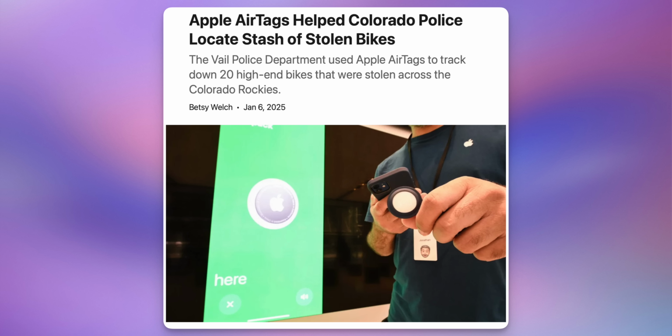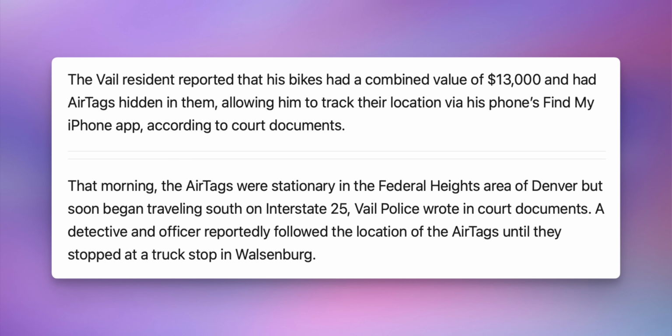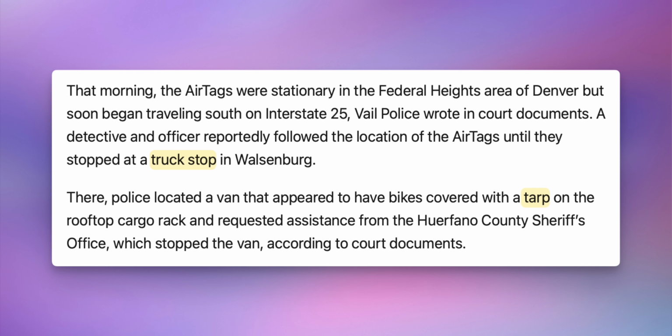And then finally, we have another crazy AirTag story. This time, a man in Colorado had his two specialized mountain bikes worth a combined $13,000 stolen from his condo's bike rack. But fortunately for him, he did have AirTags hidden inside of both of them. The next morning, when he realized they'd been stolen, he pulled up the Find My app to locate the bikes and saw them traveling south on the highway. So he called police and gave them real-time location updates, and they followed the signal until it stopped at a truck stop. That's when police were able to locate a van that appeared to have bikes covered with a tarp on the rooftop cargo rack.